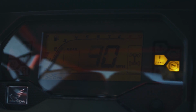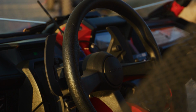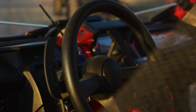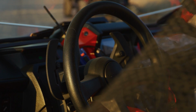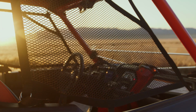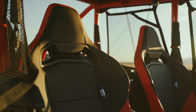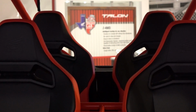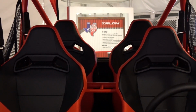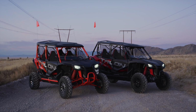Honda mounted the instrument display center dash to enhance the experience for all four occupants. A tilt-adjustable steering wheel and seat that can be slid fore and aft are found on the driver's side, with a T-handle grab bar found on the passenger side. High-backed, bolstered seats feature pass-throughs for easy harness installation. The rear seats are nearly 3 inches higher and 2 inches closer for an improved viewing experience. A well-designed roof is standard on both models.